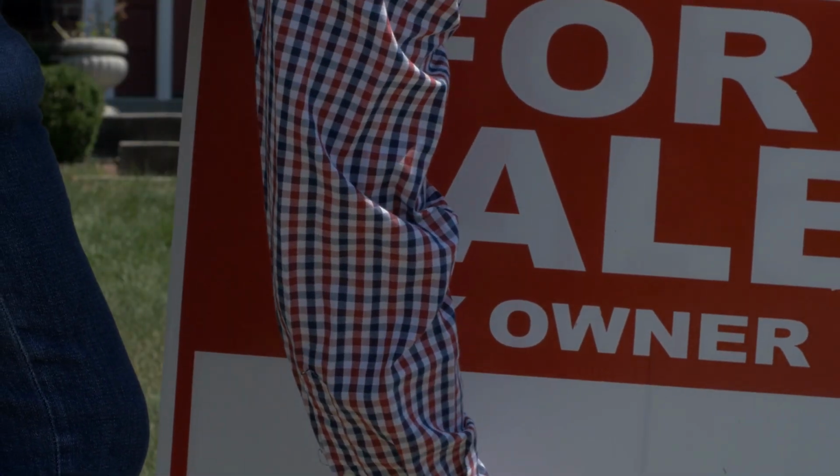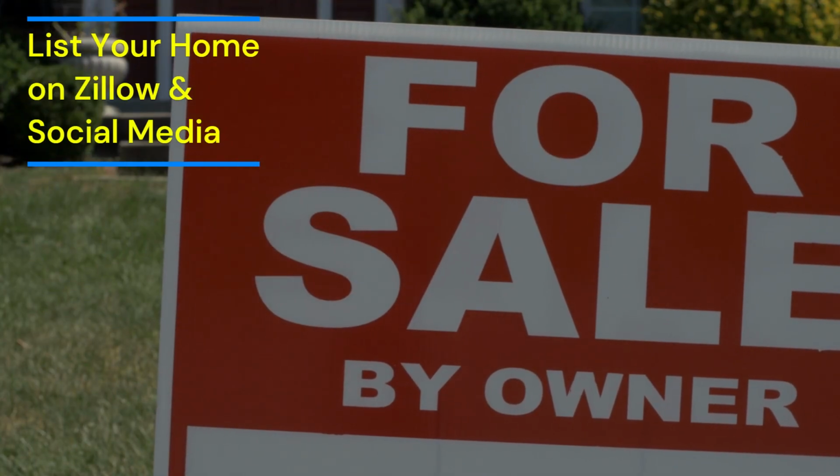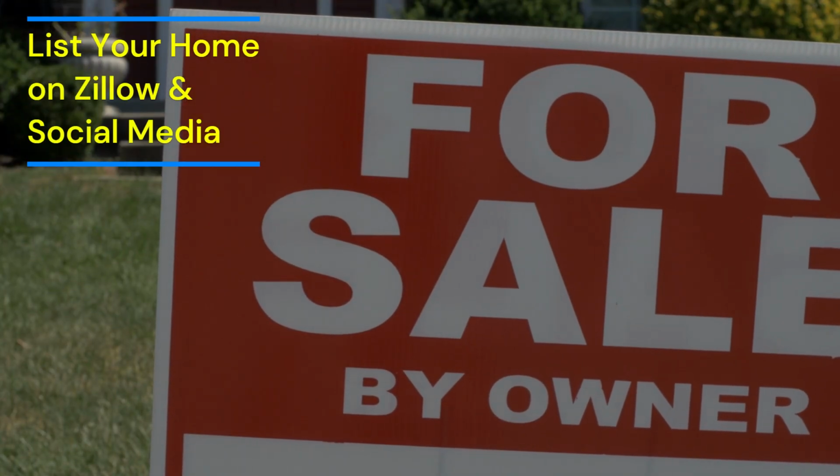Step 6, market your home. Tell your friends and neighbors. Put up your for sale by owner sign. List your home on Zillow and social media to reach a wider audience. The more exposure your home gets, the better. I also encourage the use of video in your advertising. Once you go live on Zillow, the phone will begin to ring most of the time.